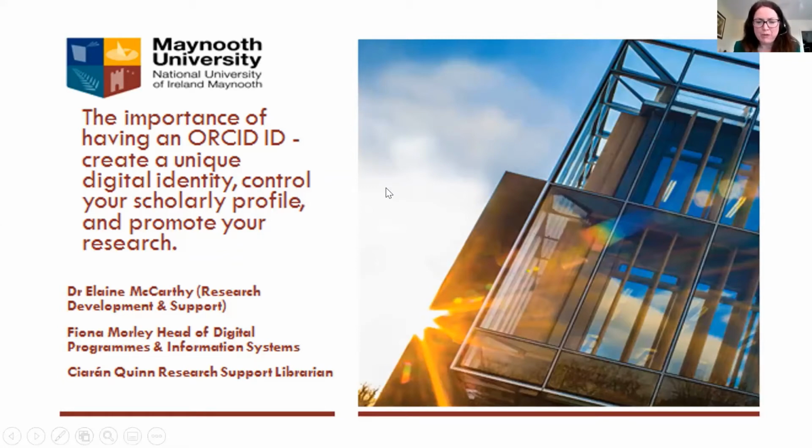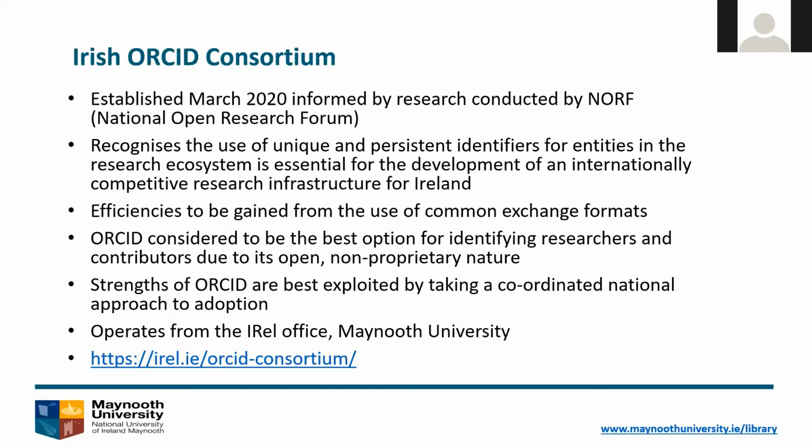So just before we get into ORCID itself, I just want to talk to you a little bit about the Irish ORCID Consortium, which is quite new and obviously reflects on the importance that is now being given to ORCID in the national discourse, if you like. So the consortium was established in March 2020, and it was informed by research conducted by the National Open Research Forum. And in their own words, the consortium recognises the use of unique and persistent identifiers for entities in the research ecosystem. It is essential for the development of an internationally competitive research infrastructure for Ireland. And they believe that efficiencies are to be gained from the use of common exchange formats, and that ORCID is considered to be the best option for identifying researchers and contributors due to its open and non-proprietary nature. And the strengths of ORCID are best exploited by taking a coordinated national approach to adoption.